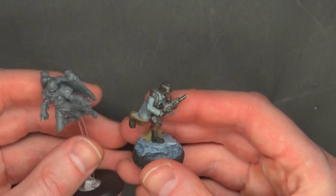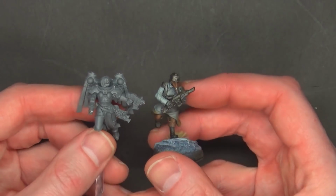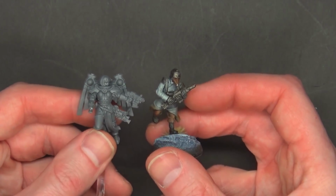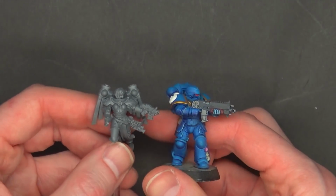As far as guardsmen go, they're pretty much the same size, so a sister in armor is about the same size as a Kriegsman, which is probably going to be a little bit smaller than somebody like an Acadian or something like that, because the plastics tend to run a little bit bigger. And then the Primaris Marine, well, that definitely makes sense right there.